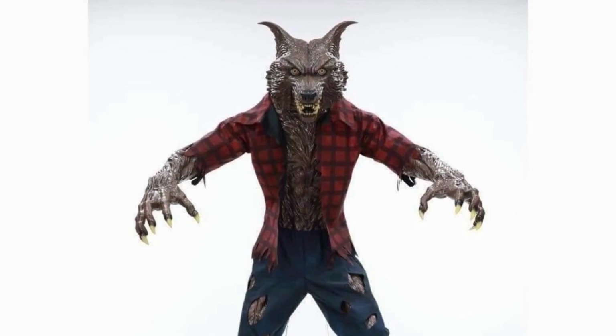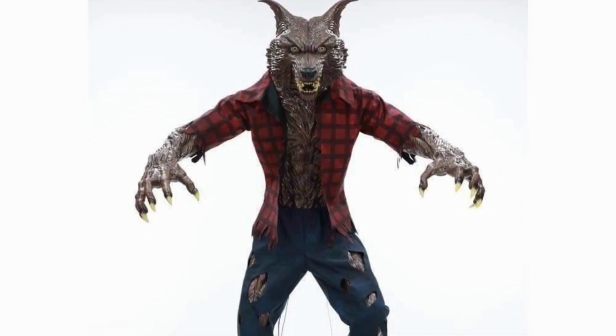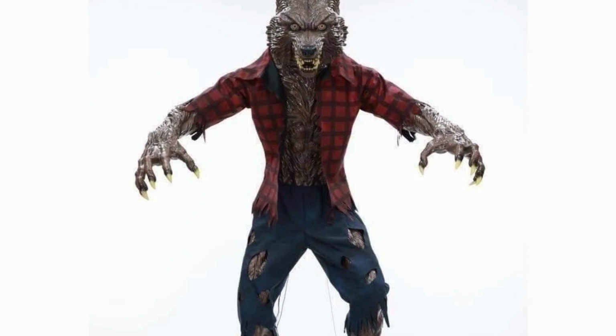This one, obviously I'm excited about it. This is probably my favorite one. I don't know, Oogie Boogie's pretty cool, but this is probably my favorite one. The 10-foot werewolf. This guy's apparently animated, which I'm assuming his head is gonna lean back and his mouth is gonna move.